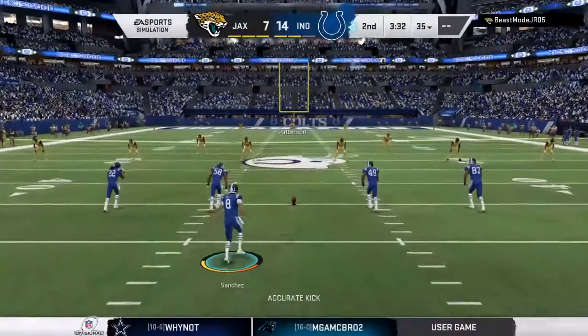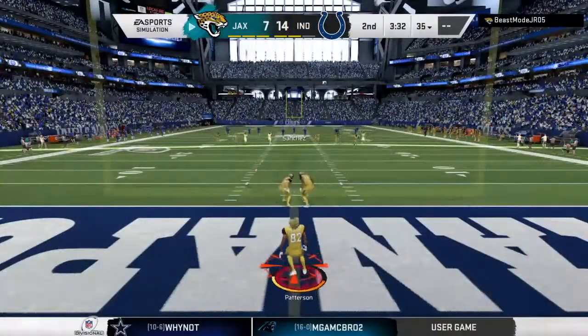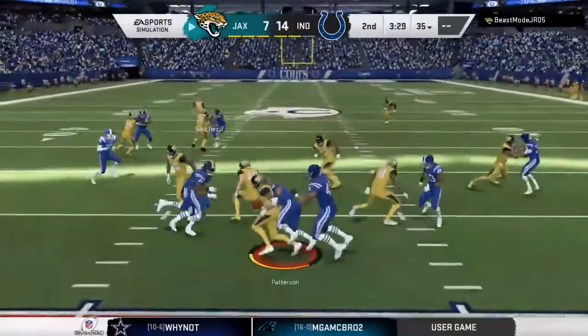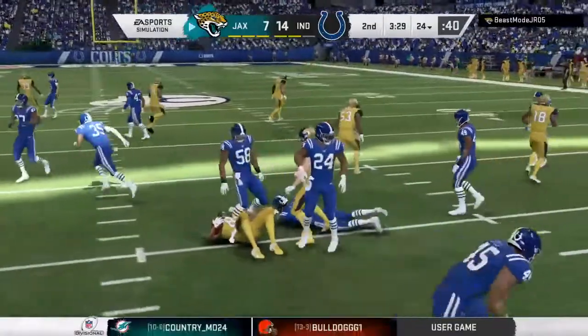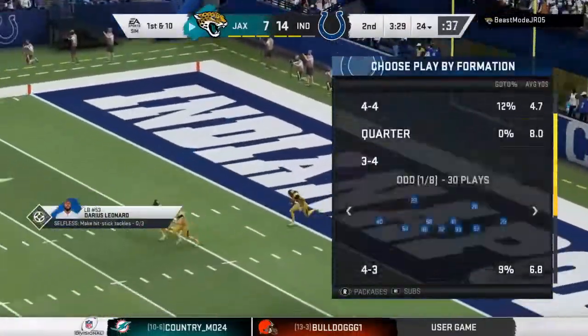Out is the kickoff unit as they run up and send this one away. That'll be taken in the end zone. And he'll be brought down at the 23, make it the 24-yard line. At their own 24-yard line.